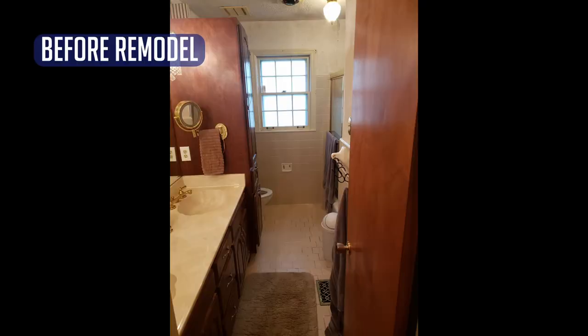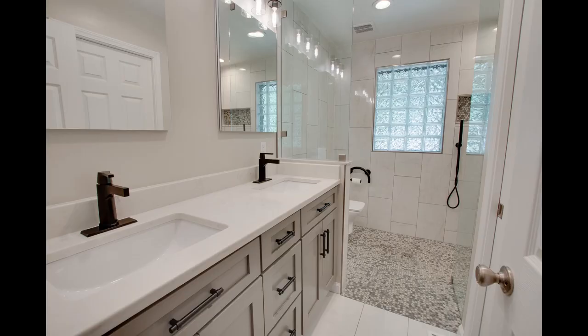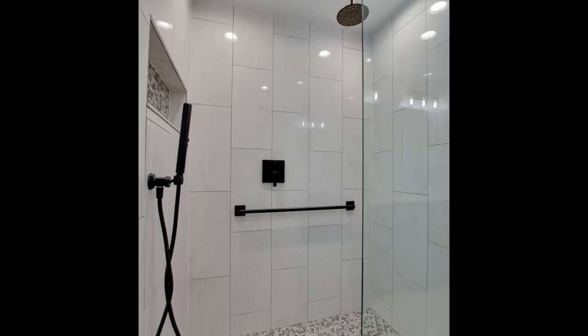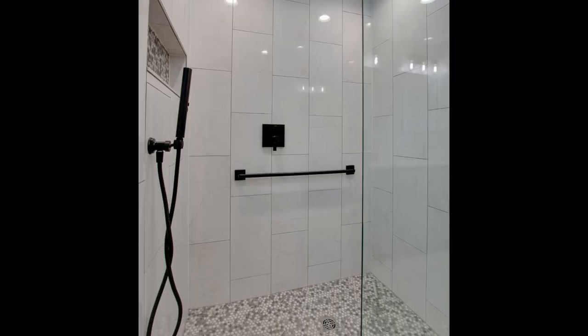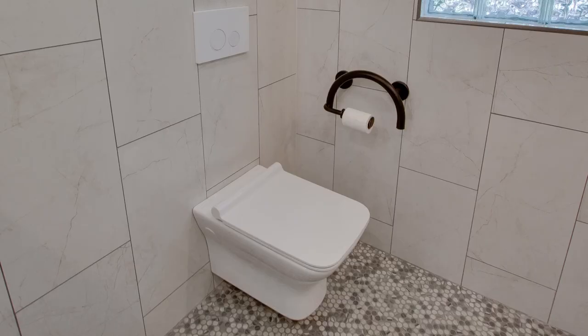A child with special needs had defied the odds and made it to adolescence, which brought new challenges to the family as they helped him with his everyday routine. The formerly cramped bathroom was redesigned to maximize space and make bathroom time much easier. The small tub that was a tripping hazard was removed and replaced with an oversized zero-threshold shower. The shower extends into the commode area, and a wall-mounted commode was installed with a full tile surround.